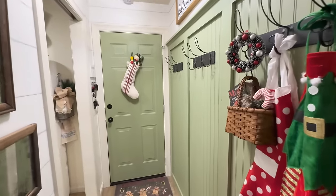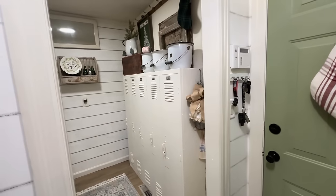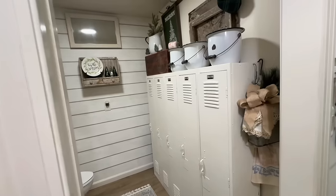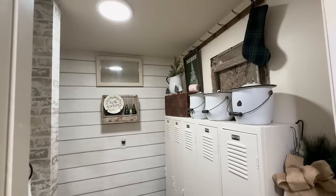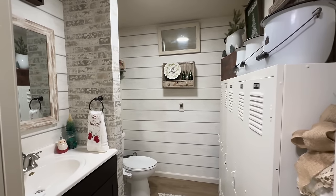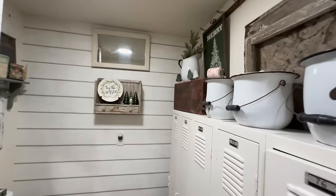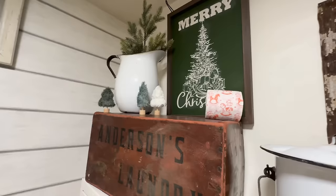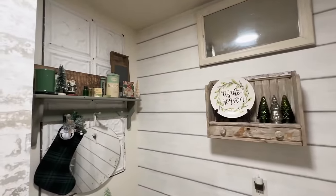Right off of our kitchen slash mudroom and right inside our back door is a small half bath. In here we have a set of vintage lockers, because one thing this house does not have is a coat closet. So these come in quite handy. And this is pretty much the only bathroom that I decorate for seasons, at least this year it is. Because it is the restroom seen and most used, I decided to add little touches. So I put out just some little trees, a Christmas sign, and even some little Christmas toilet paper. So just small touches stuck in here.